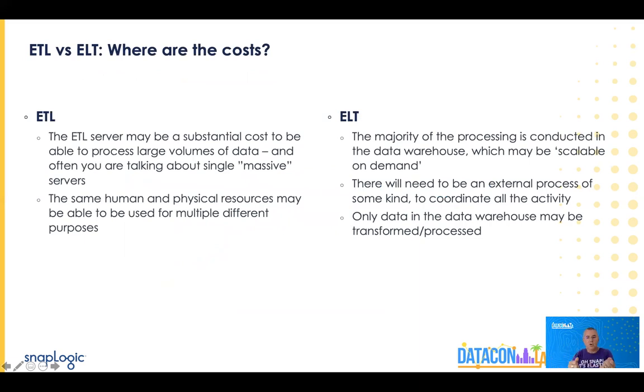On the other side, on the ELT side, you're going to be paying for that processing inside your cloud data warehouse. So what you lose on the swings, you are gaining on the roundabouts. In this case, you may be paying your cloud data warehouse vendor significant dollars for the time that you're actually processing that in the cloud. And you need an external process as well, because that's what's going to do the coordination of those things. And of course, whereas with ETL you're transforming the data outside, in ELT you're transforming it inside, and accessing data on the outside isn't something that is particularly dynamic. So you have to figure out, when you're looking at these things, where is the cost? What is going to suit best the environment that you find yourselves in?